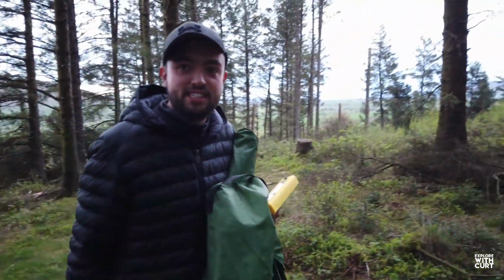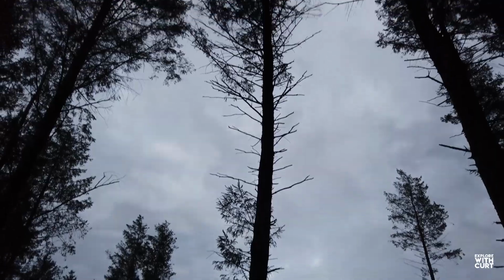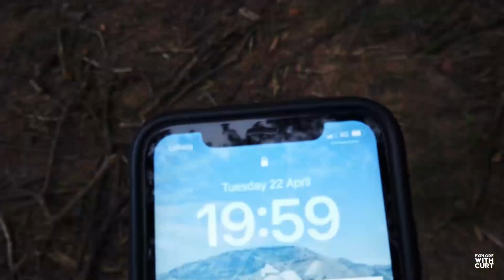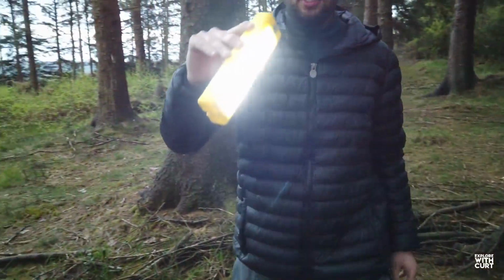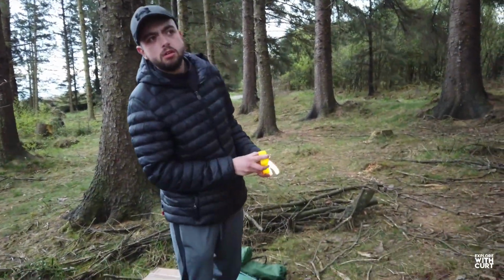So don't hold your breath for tonight, it's thunder and lightning. We've managed to pick a day where it's already starting raining. We're currently 5-0 already, haven't we? Definitely. 19:59. So it's 8 o'clock, sunset is 8:35. It doesn't look that bright on camera, but it is. It's pretty good, especially the gun darkness. Right, let's get to work.